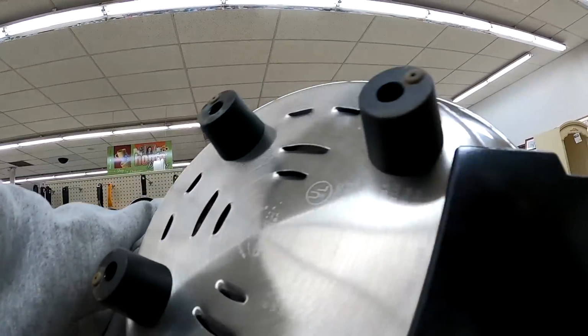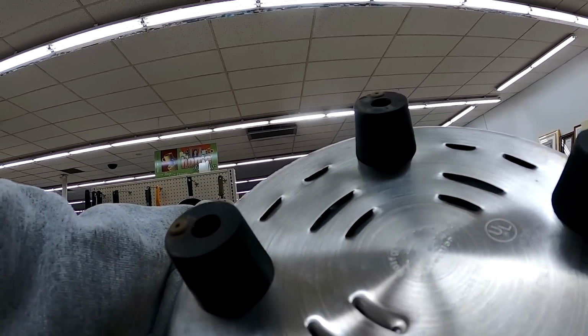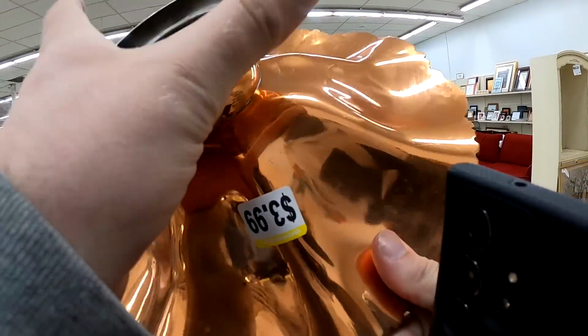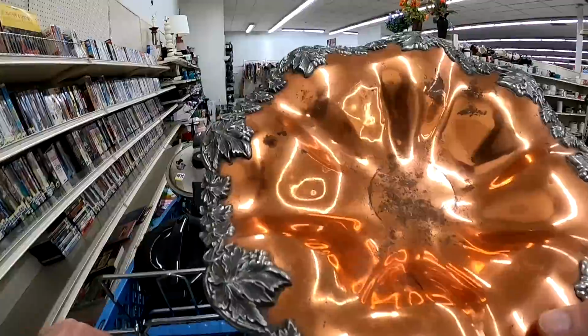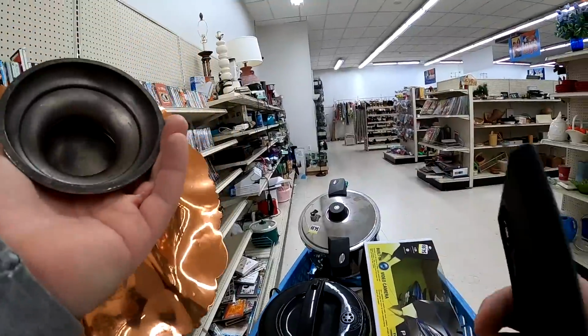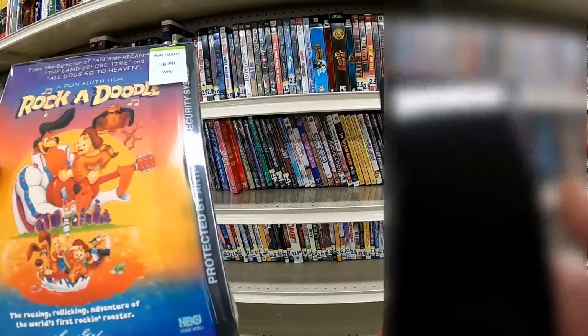I saw both this Wolfgang Puck pressure cooker and a Wolfgang Puck rice cooker. Really good deals, but I looked on eBay, and they didn't seem to be going for what I would want them to. I thought this was really neat, this dish. I ended up putting it back. Did I make a mistake, guys? Feel free to let me know in the comments if I did. It was marked at $3.99.